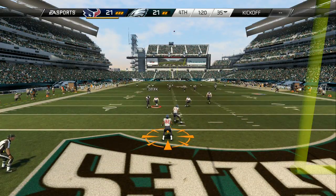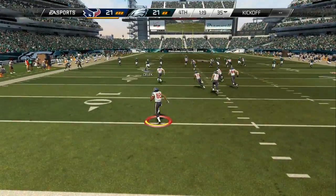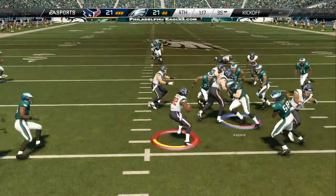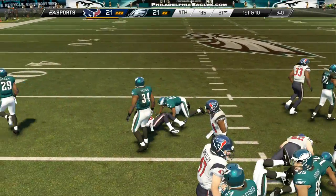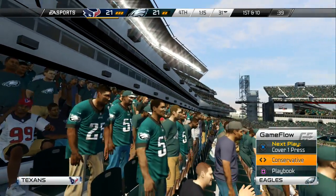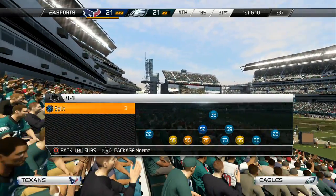Nice job that time. They had to go for two. They pull it off, and we've got a tie game late in the fourth. Every coach has two-point conversion plays on that call sheet, and the offensive coordinator that time dialed up the right one.